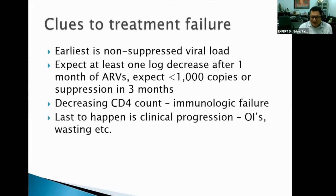Okay, so how do we know someone is failing treatment? The earliest indication that someone is failing treatment is a non-suppressed viral load. So what we want is a 1 log decrease. So if from 1 million copies, dapat maging 100,000 copies na lang siya after 1 month of ARVs. And we expect that at about 3 months, dapat less than 1,000 copies na or suppressed na yung patient. If we don't reach those goals, that means there might be resistance going around.